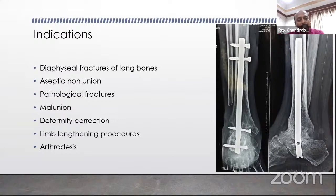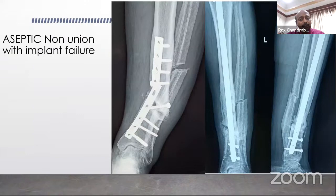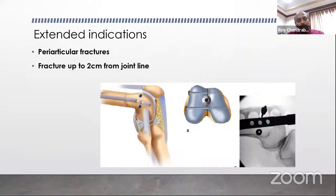And other indications are aseptic non-unions, pathological fractures, malunion, correction of deformities in the long bones, and limb lengthening procedures, where along with the Ilizarov you try to use the nail. Arthrodesis, obviously, like here, you can do arthrodesis with the ankle nail, or even the knee with the intramedullary nail. So you have various indications, but the most common is the traumatic diaphyseal fracture. And this is another example of non-union correction with the nail. So you have different indications of long bone fractures which can be treated with a nail.